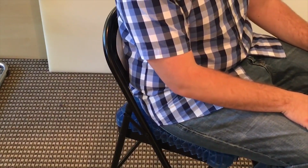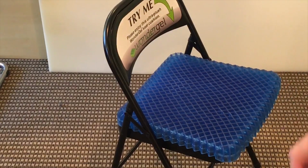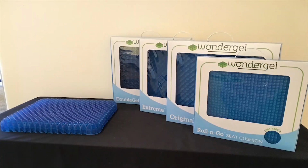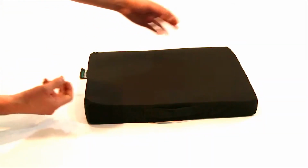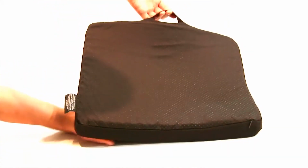Keep your butt comfortable with the WonderGel Extreme Seat Cushion. The ultra-soft durable gel molds to your behind, making your driver's seat a cloud of amazing comfort. Nothing is more superior in cushioning than WonderGel. WonderGel, also known as IntelliGel, is the most advanced cushioning material available today. Made from an ultra-modern copolymer, WonderGel provides comfortable support while eliminating pressure points.